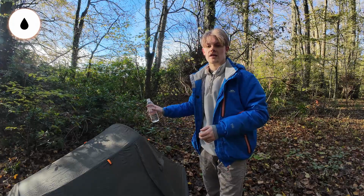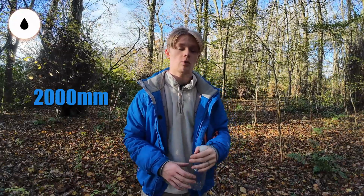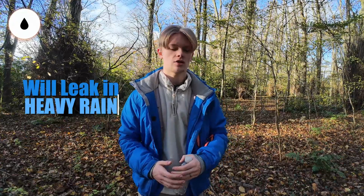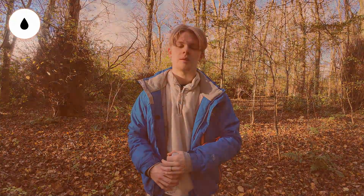The waterproof rating is how we categorise how much rain a tent can withstand. The waterproof rating, otherwise known as hydrostatic head, is incredibly important to consider. At 2000ml, your tent will be able to withstand moderate amounts of rain for a reasonable amount of time. However, you will start to experience leakage on the higher end of that spectrum. However, a tent at 5000ml will be able to withstand torrential downpours for a reasonable amount of time.